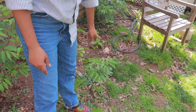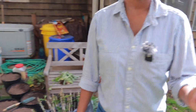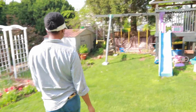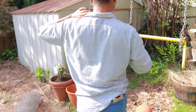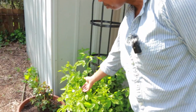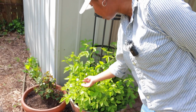So I have to move this out into the sun a little bit more. Oh, sorry. Come down here. There's so many things in little pockets that I can forget. We have some asparagus here. And then we have the boysenberry that is flowering, blossoming nicely.